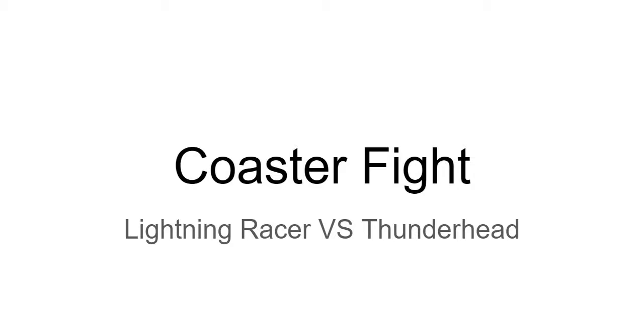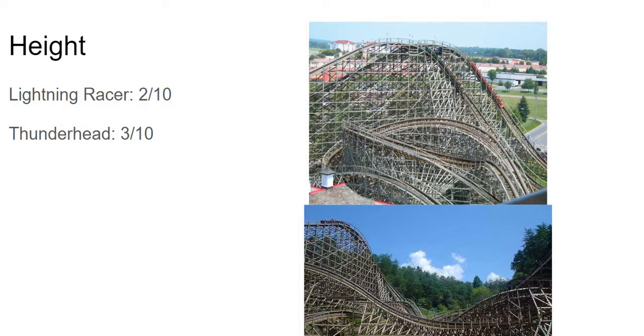So I have a whole bunch of different categories that we will be going through today. With that being said, we're going to start off with our traditional category, the height. This is based off of the stats of the coaster. This is not an opinion-based category.